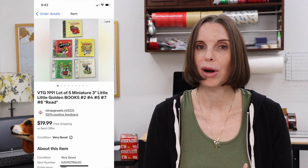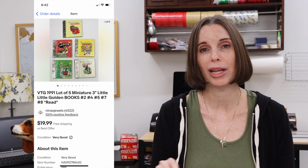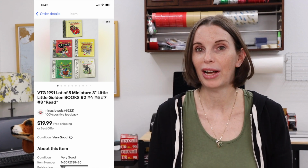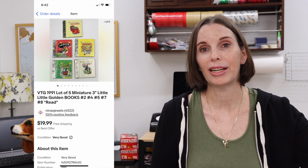They did have some writing on the inside front cover, like where it says this book belongs to. They had names written in that section. But other than that, they were in pretty good condition. And like I said, they sold super fast. So we are going to be on the lookout for those. And if we ever find them again in the future, we're definitely going to pick them up.